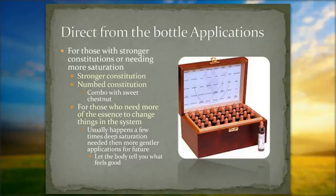These would be great for numbed constitutions, folks who have a hard time sensing what is going on in their body. So when asked, what pain do you feel in your body, they might be able to know one location, but they may not be able to give a clear description about it. That's the type of constitution who may need direct from the bottle application.